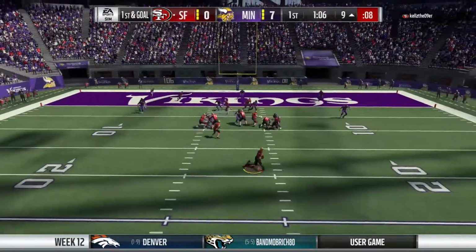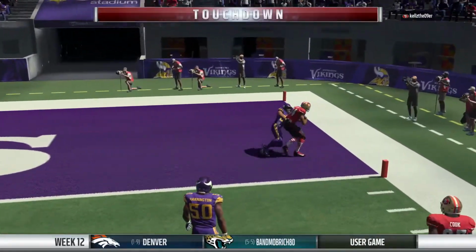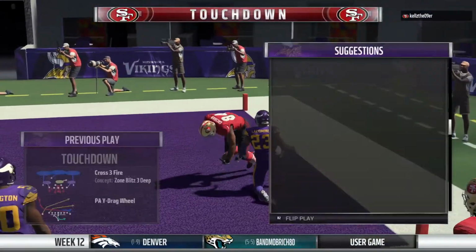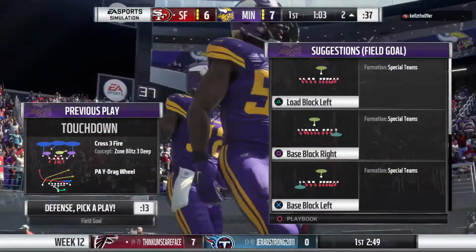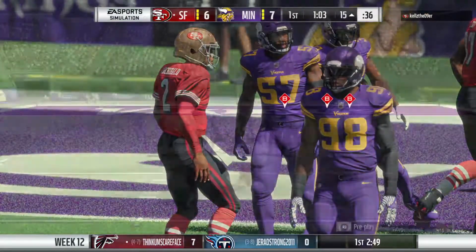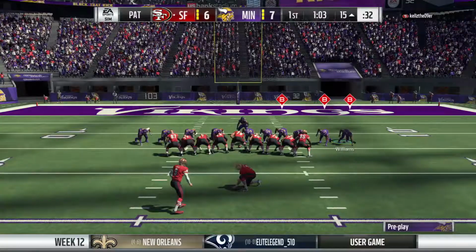They go play action here on 1st down. And he's going to take it in. Touchdown, San Francisco. Jermaine Gresham, his first touchdown on the year. And the 49ers are within an extra point of tying this thing up.